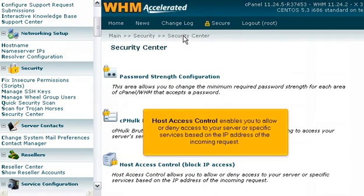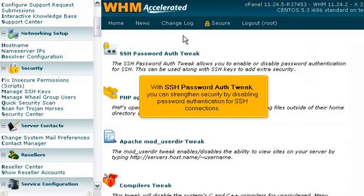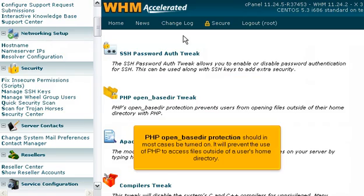Host Access Control enables you to allow or deny access to your server or specific services based on the IP address of the incoming request. With SSH Password Auth Tweak, you can strengthen security by disabling password authentication for SSH connections. PHP Open Base DIR protection should in most cases be turned on. It will prevent the use of PHP to access files outside of a user's home directory.